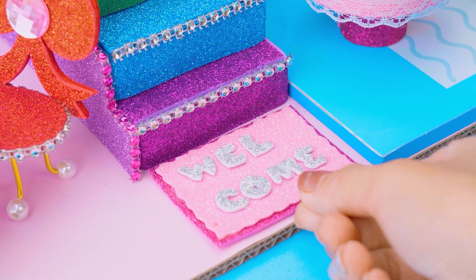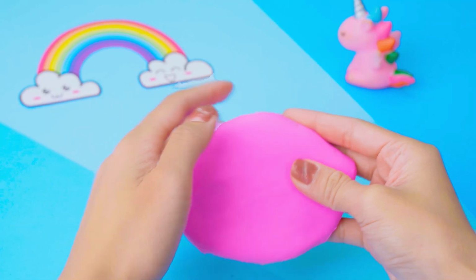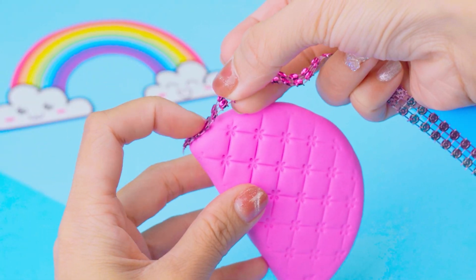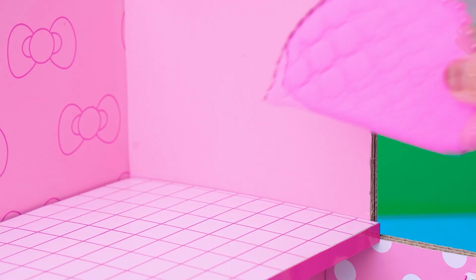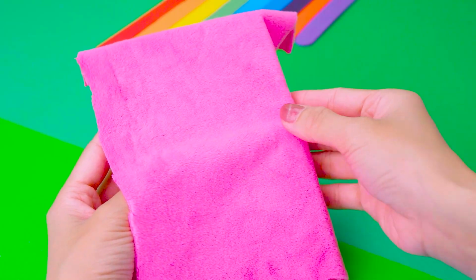I put cute mattress here. I will make which is always necessary for rest and relaxation, the kitty's bedroom. Let's make bedhead by using pink clay. With soap mattress.